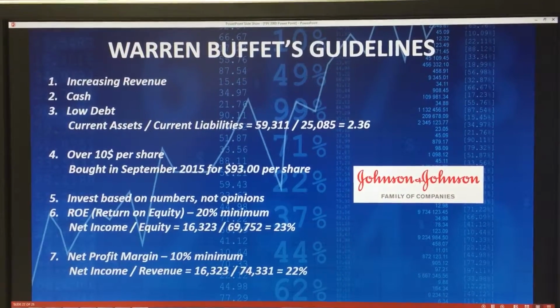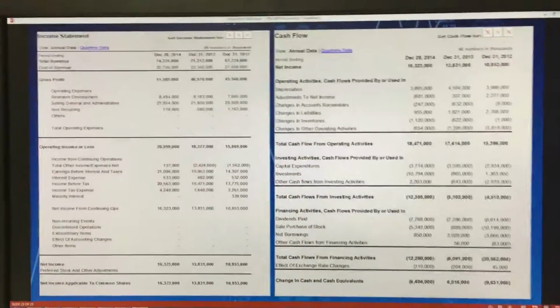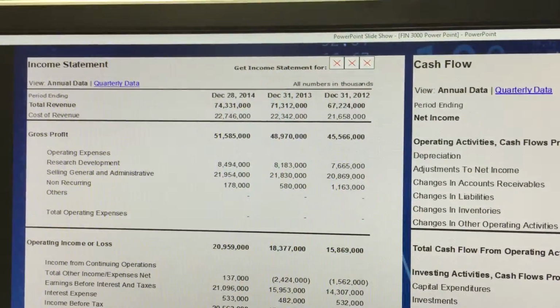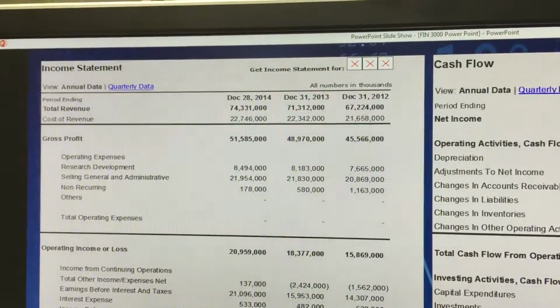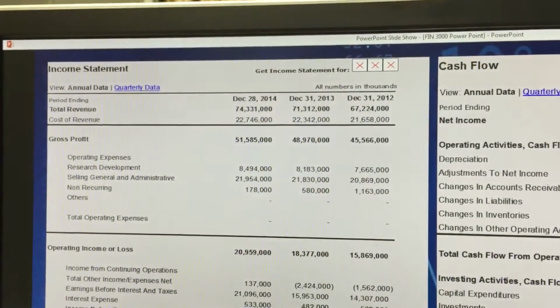So let's look at the first one, increasing revenue. Let's look at the income statement. And if we look at the revenue section, we will see that the revenues were actually growing. In 2012, they were close to 67 billion. It grew up to 71 billion in 2013, and it grew even more up to 74 billion in 2014. So that guideline is met.